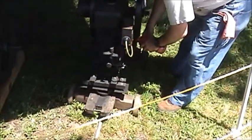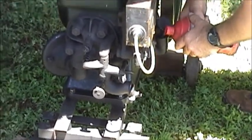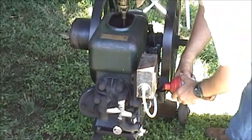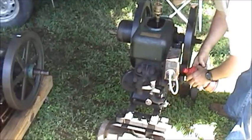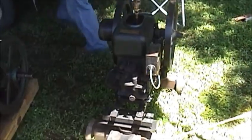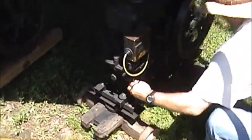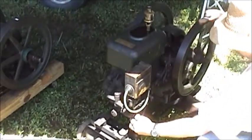Looks like that one needs a little more fuel. Doesn't need much, huh? No. A pipe full of that. You use oil and gas combination? No, sure, yeah. See if we can get this one going. Coleman Lantern fuel, actually. Really? Oh, that's interesting. Use like Coleman Lantern fuel.